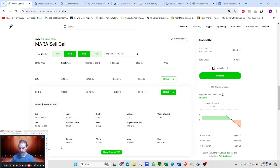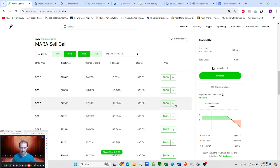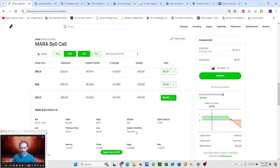Let's just check the delta. Yeah, so I'm just eyeballing these. I mean, I've been doing this a while, so I can just kind of, in my head, figure out, okay, if I at least want 10% call away value, how much premium can I get for that? Or sometimes I'll be like, okay, I want to at least get 1% premium, which would be way up here. If I only want 1% premium, I could bake in like 20% call away value into this. So just a matter of what you want to do.